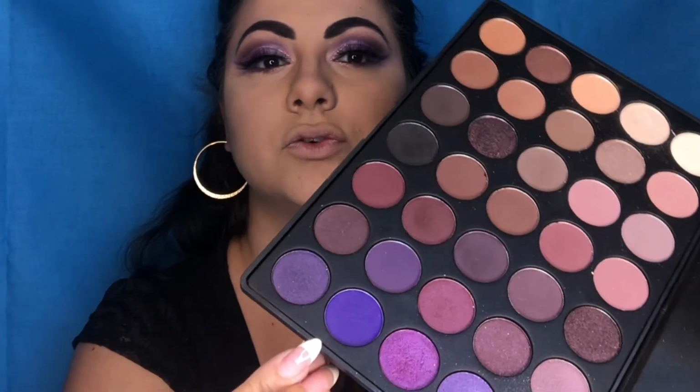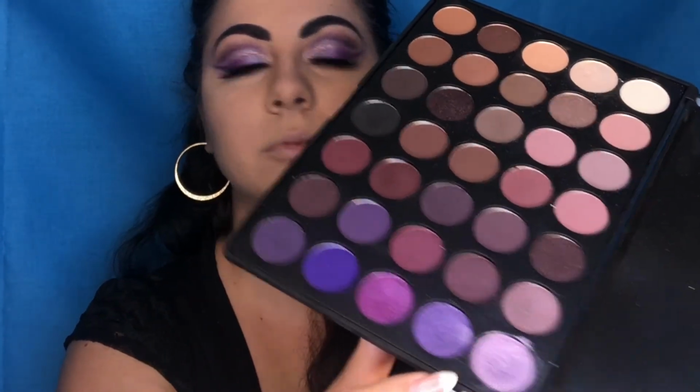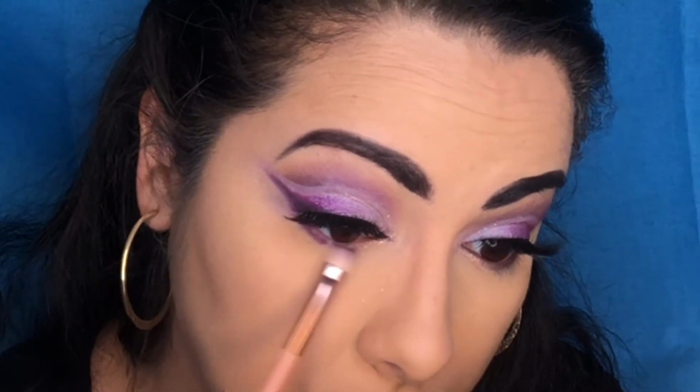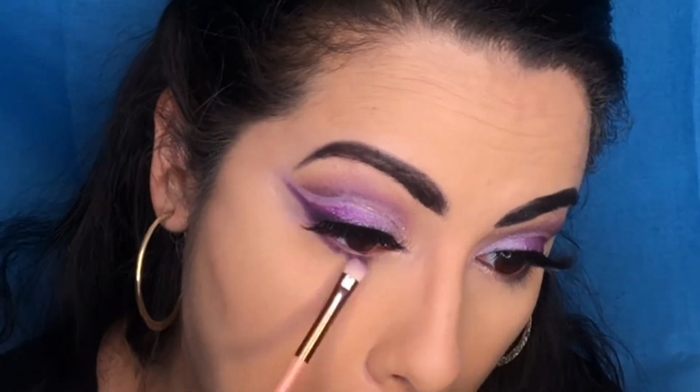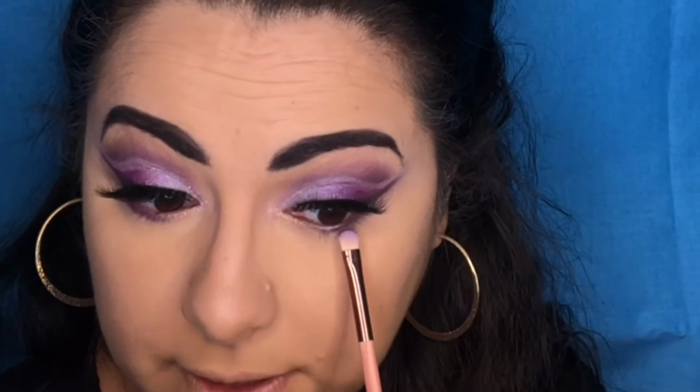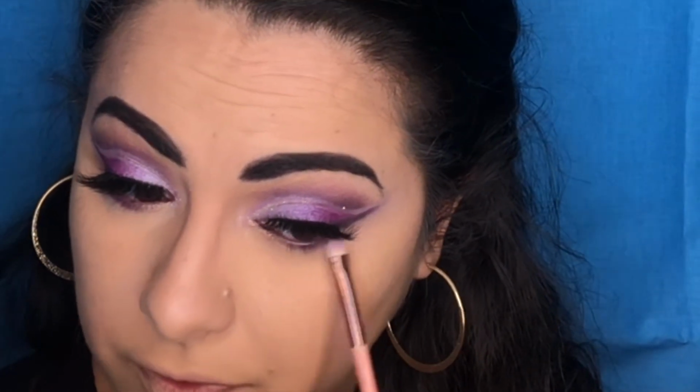And I'm going to take this grape color, and I'm also probably going to grab a little of the lighter shimmer, and apply that along the lower lash line. Actually, no, I'm just going to keep it with that grape tone because I put that glitter on the inner corner and I really like how that looks, so I don't want to mess it up.